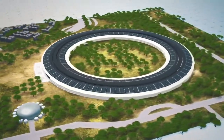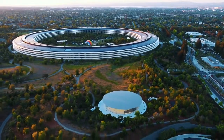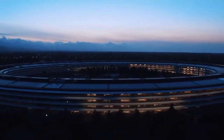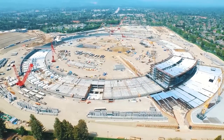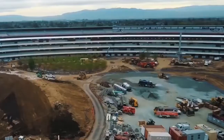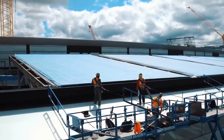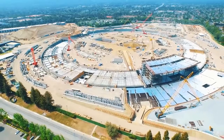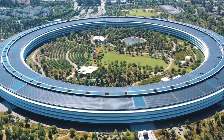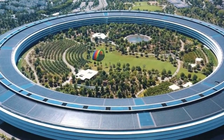The original price of the build was estimated to be around $500 million, but that turned out to be a massive underestimate. The land alone cost $160 million, and costs started to mount pretty rapidly. By 2011, the budget had already risen to just under $3 billion. But the final bill would be more in the region of a massive $5 billion.